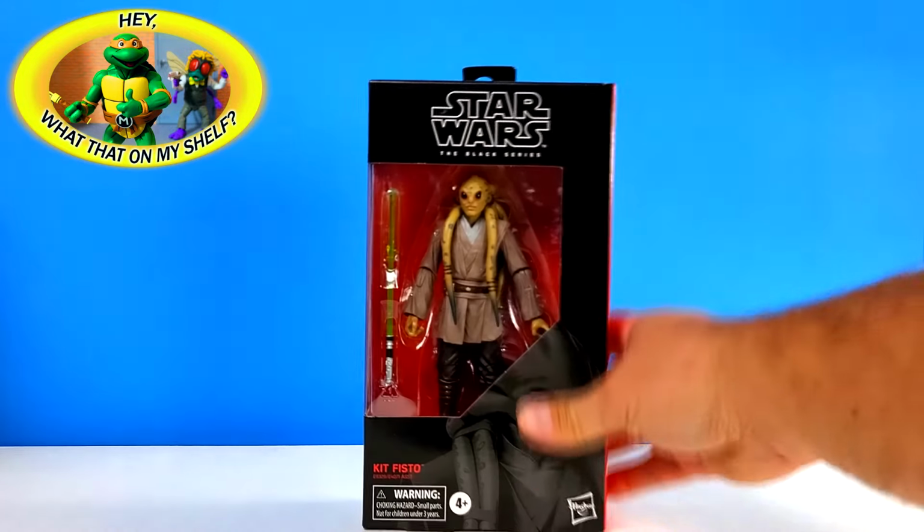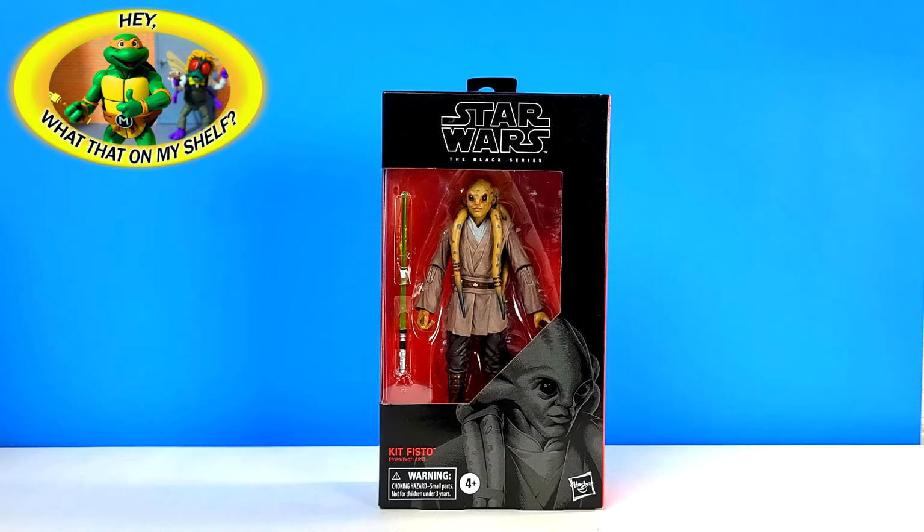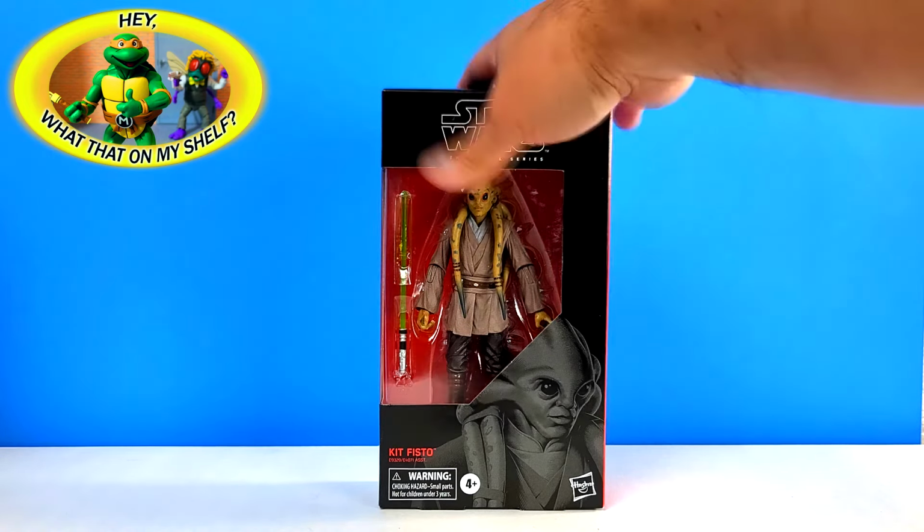I picked this one up, another Red Line figure, Kit Fisto. Happy to get some Jedi in the collection. Cool to have Kit Fisto.